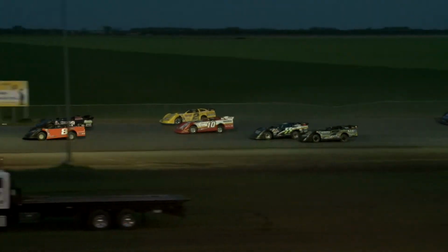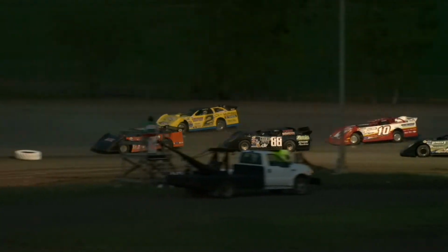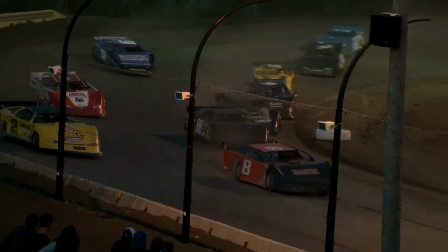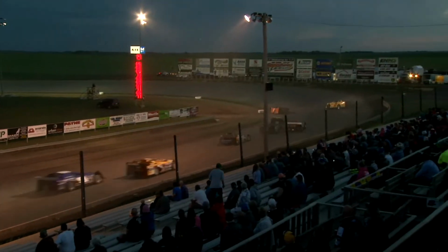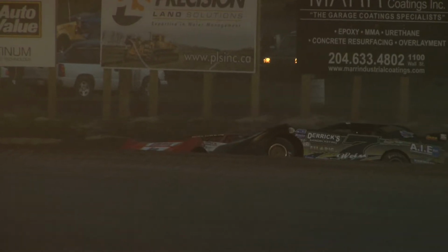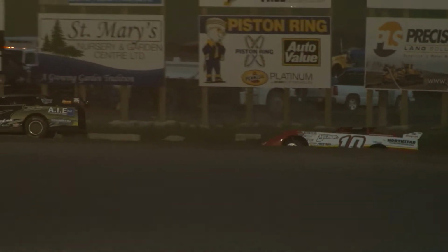Paul Veert being passed now by Kevin Sexton in the 8 car. Here comes Bill Mooney on the high side. Mike Balkin following Mooney. Heads up. Top of 1, Balkin and Weiss get together. And that brings out a yellow flag. Wow, those 2 cars bumping down the front straightaway. And the yellow flag is out on the speedway.